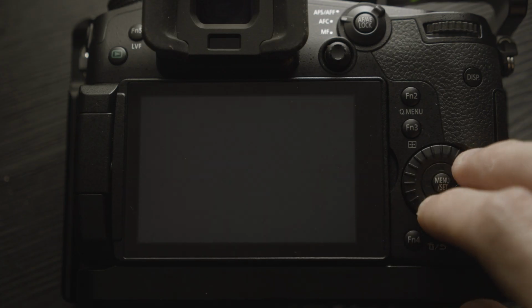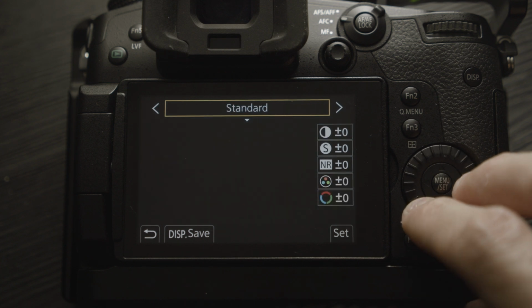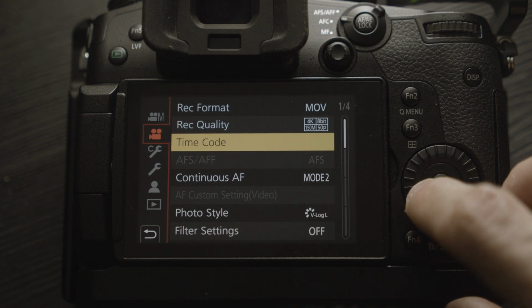Now the Vlog additional cost is optional, but it's necessary for me because I love grading the living daylights out of my footage. But if you want to use it in a more run and gun scenario, you might do fine without it. So without a doubt, its greatest weakness is its Panasonic contrast detect autofocus system.